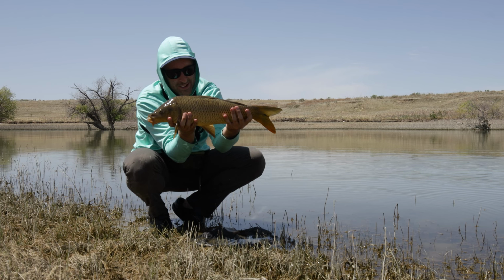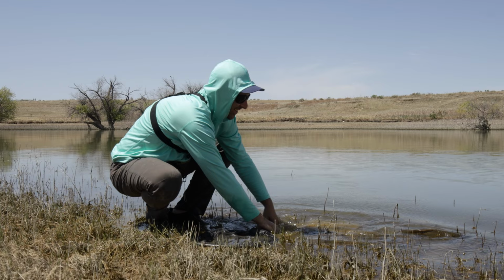Absolutely beautiful little fish, a little smaller than my last one, but he sure fought well. He's ready to go. So cool.